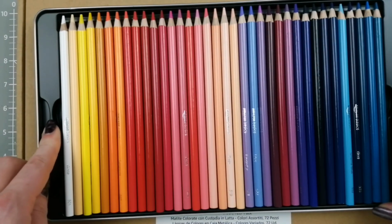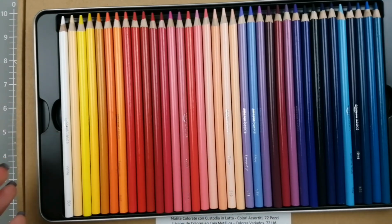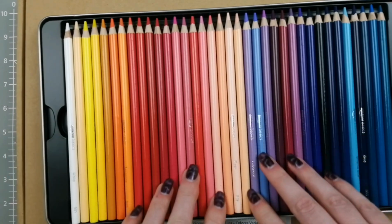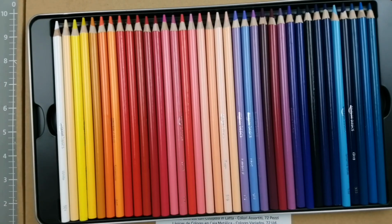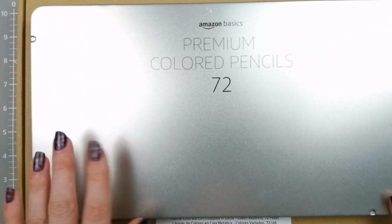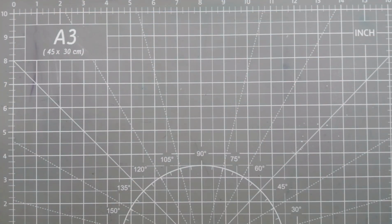I think these are £13, but with Amazon, you know how you get those 5% off every so often that pop up in your basket with Amazon Prime, I believe. These cost me like £11.70, so I am very interested to try these out, rather looking forward to that. Okay, so that is all my supplies.